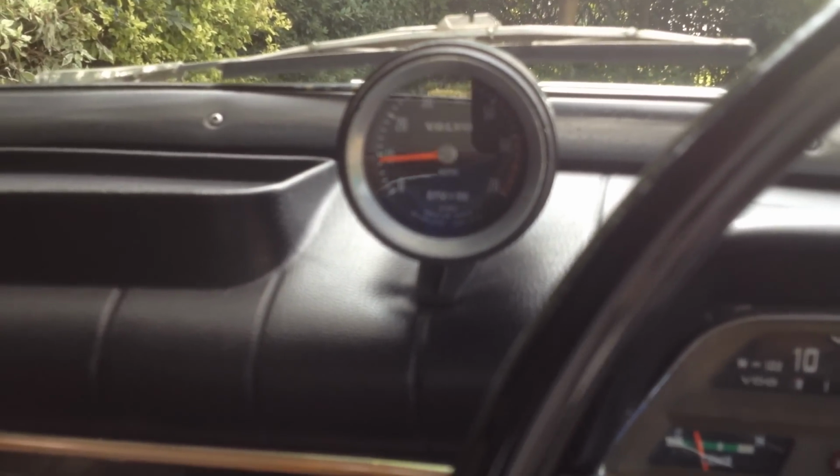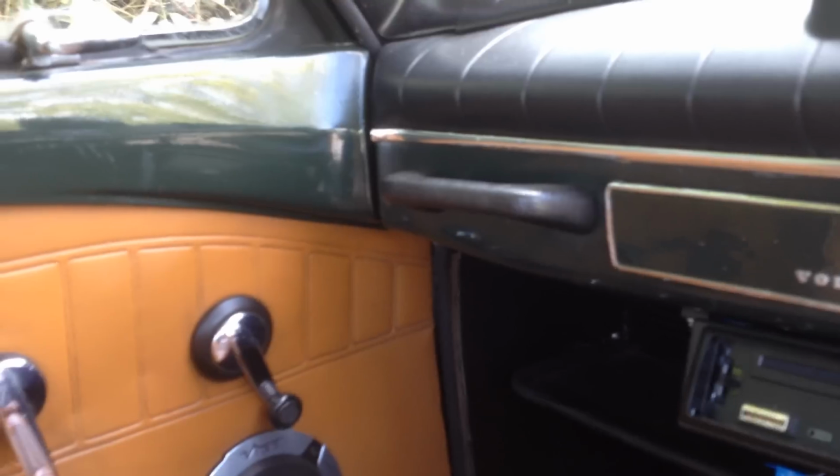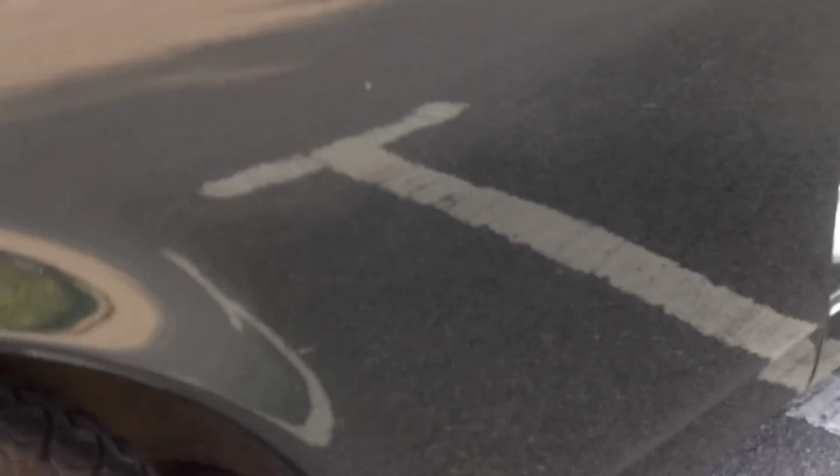I'm going to pop the hood so you can have a look. And there's the rev counter for that. Okay, let's take a look under. Here's the condition of the doors anyway. Here's one of my kids running across. There's the other door. A bit of the odd bit of stone chipping, nothing that needs attention at all.